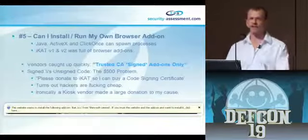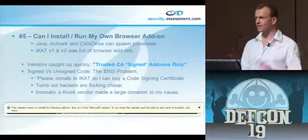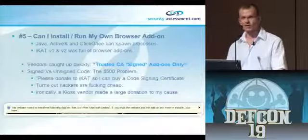Like, well, clearly, this evil hacker can't afford to buy a code-signing certificate. So I set up a big banner on iCat saying, donate, please donate, I need a code-signing certificate. It turns out hackers are really fucking cheap because I got maybe about $12.